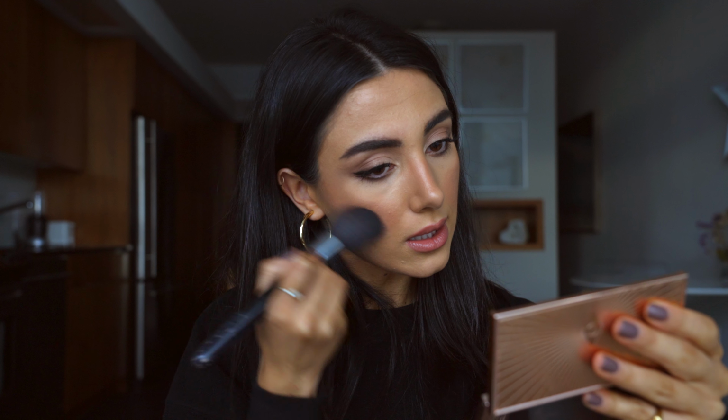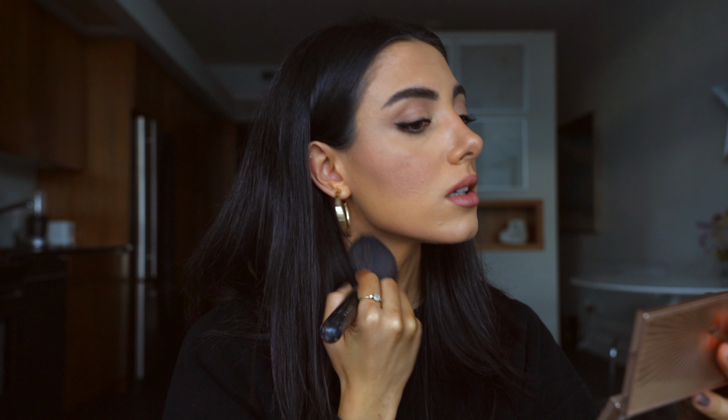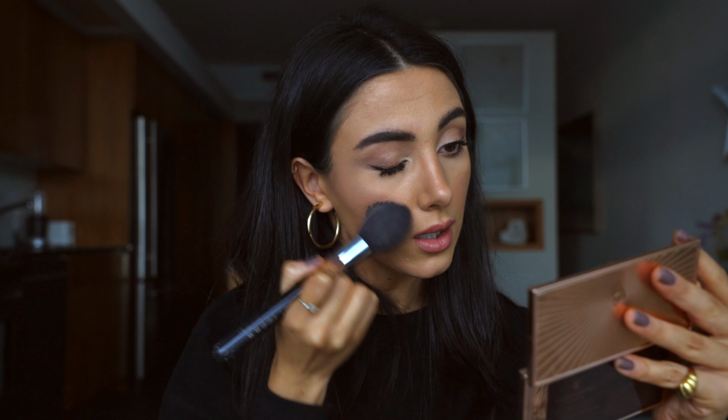Last but not least, I'm gonna go in with the Charlotte Tilbury Bronze and Glow palette, and I will just apply a little bit more bronzer, just slightly, because we wanna be real glowy. Carry it onto the neck, and I sometimes carry it onto my chest as well. And then with the same brush, I'm gonna use a little bit of highlight, just slightly pat it on. Go like that. And the last thing I'll do is apply some setting spray. This is the All Nighter Spray, again by Charlotte Tilbury.